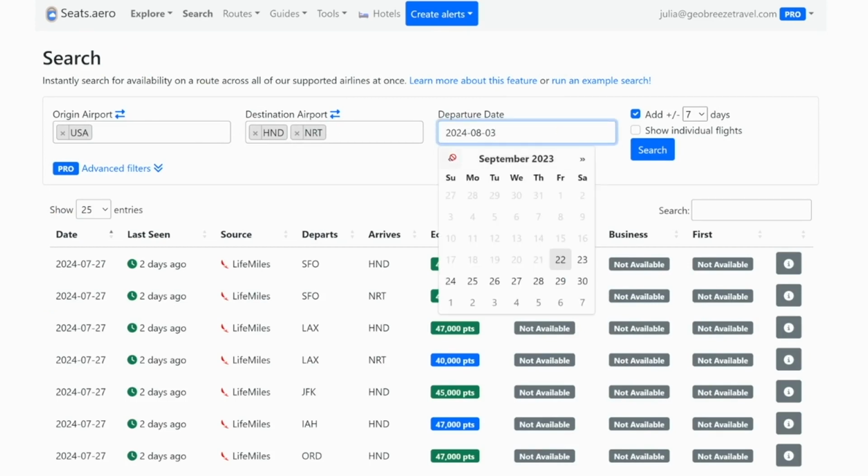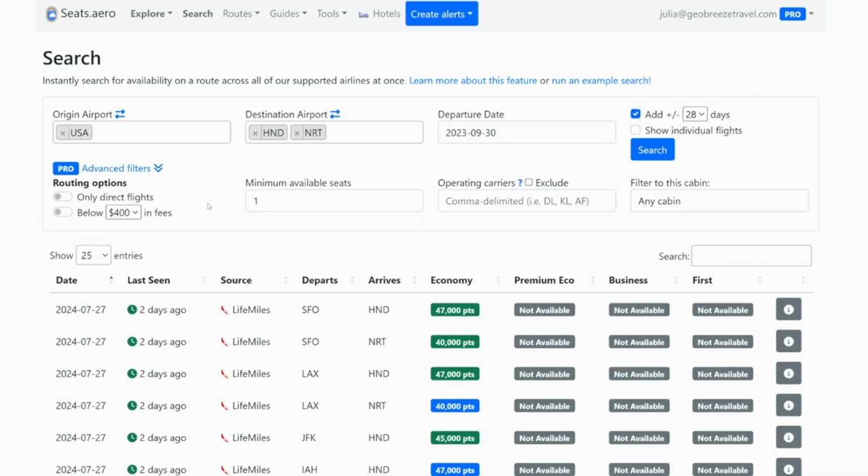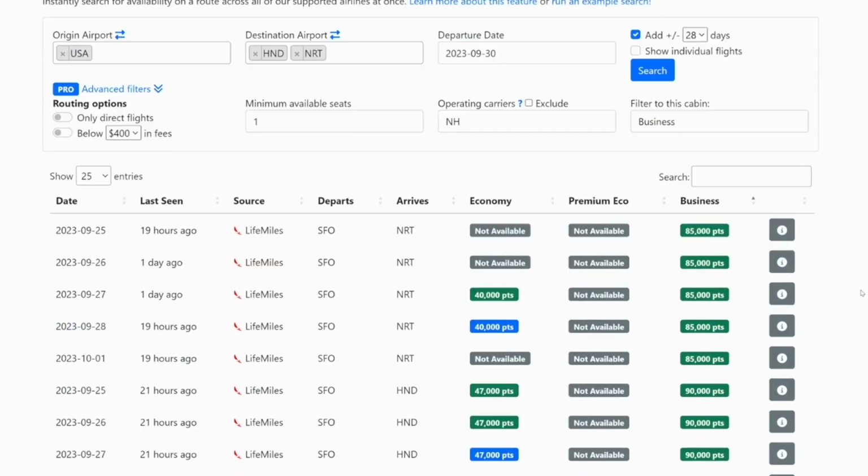Pick your travel date. So let's say that we wanted to do something more of a last-minute flight and then add anything in the next month. You will need to filter it down to say the operating carrier is NH, which is ANA, and you want to filter this to business class. Go ahead and click search there, then filter by this lowest.